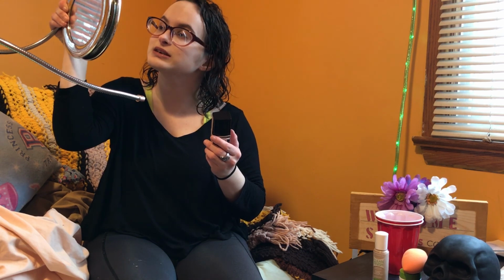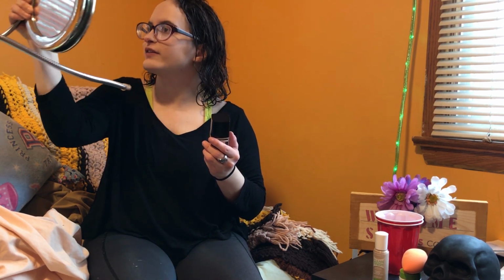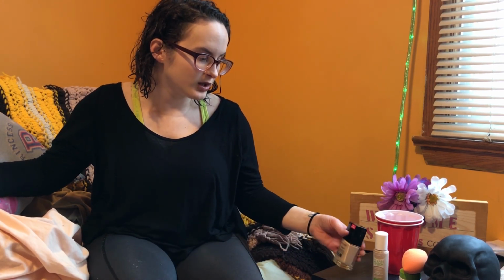But yeah, I don't really know if I would say that this is not good for dry skin. I've heard a lot of people say that it's not good for dry skin. I definitely wouldn't say that these are dewy by any means, either of them. I'm still on the hunt for a nice dewy foundation that's not super expensive. So let me know if you guys know of a foundation that's good for dry skin that makes dry skin look dewy, because I like that dewy look.